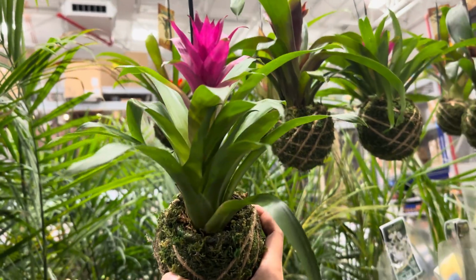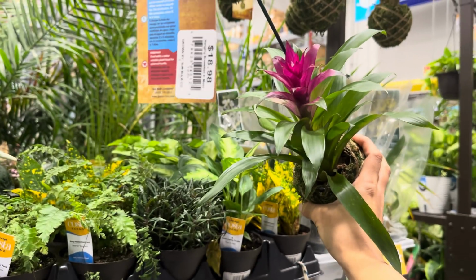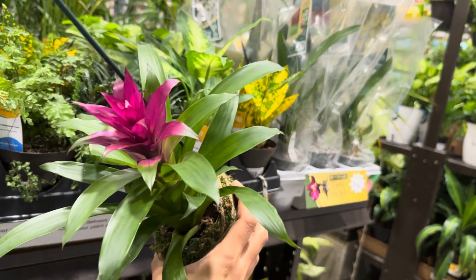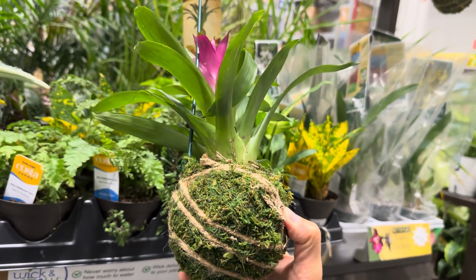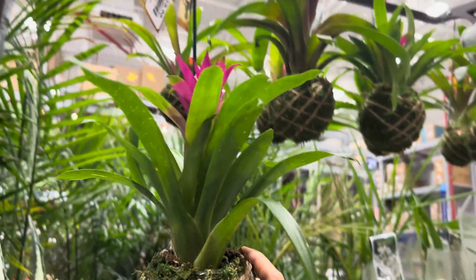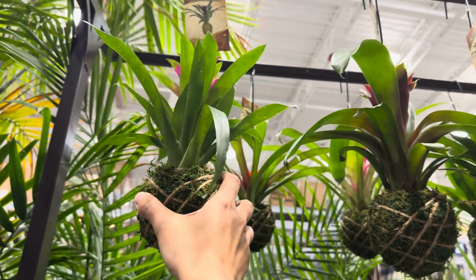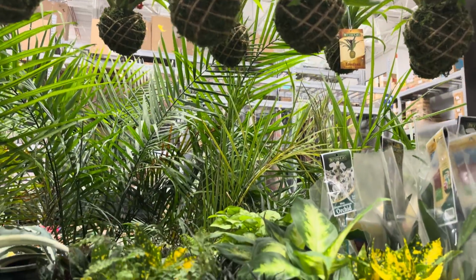And as you can see right over here, plant foldies, we have a bunch of these bromeliads. These are in the kokedama style. I like the look of these bromeliads. These are easy to care for plants, and you can see they are in a moss bowl. I like that they have a metal hook to actually hang them up. That would be a really nice setup. And you can see right over here, they are just hanging and looking super pretty.